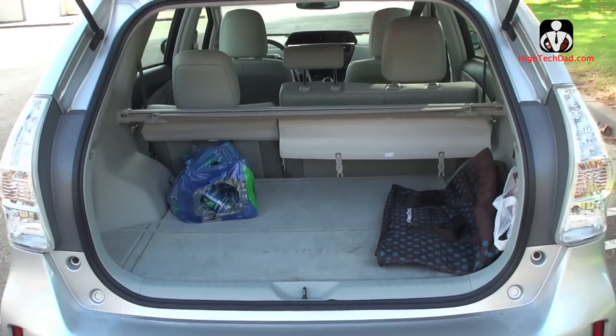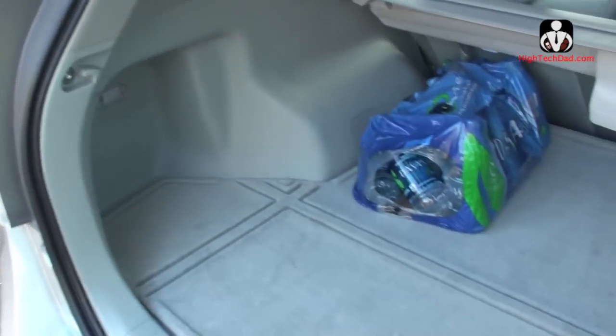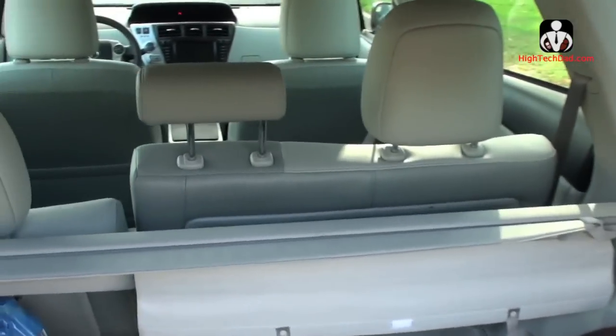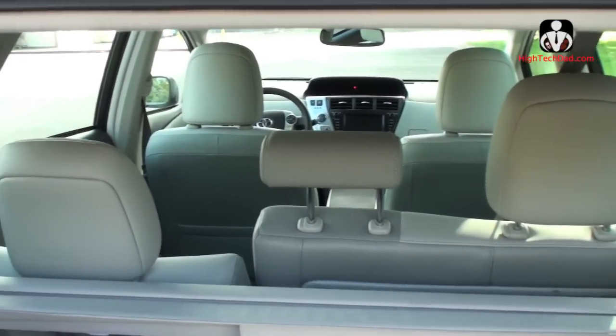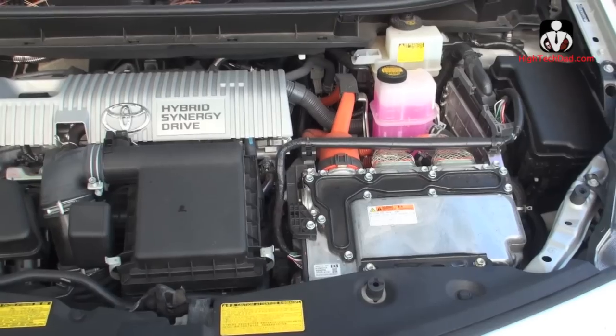So you can see there with the rear hatch open, there is a lot of room to stash all of your goods when you're traveling around. And the seats do flip down to make it flat so that you have even more space to put in luggage or other things that you're traveling with.